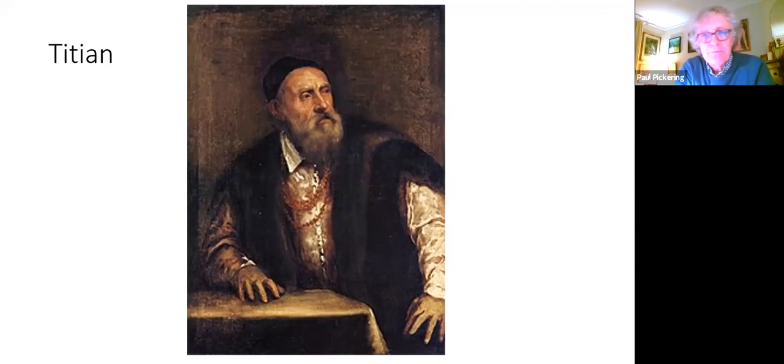His patron before Philip was Charles V, Philip's father, whom we're coming on to. And the legend is that Charles V had such a regard for Titian that when he was in his studio one day, probably in Augsburg, where Titian went a couple of times to paint for the emperor, Charles V bent and stooped to the floor and picked up Titian's paintbrush. Charles made him a knight, an eques, of the Holy Roman Emperor, and gave him a golden chain.